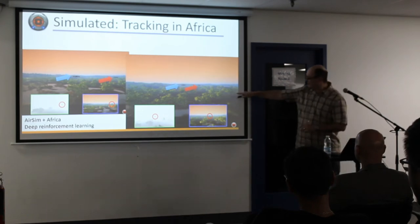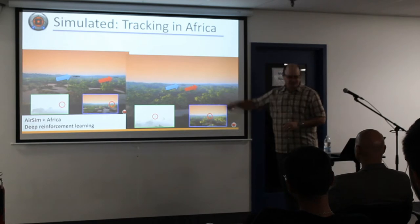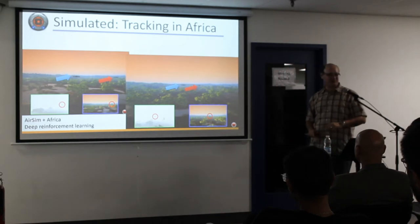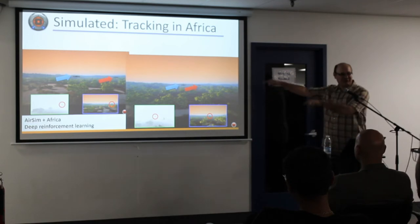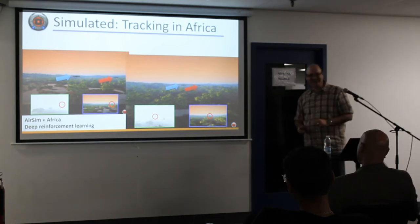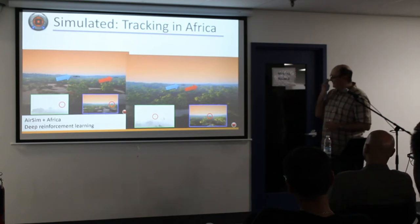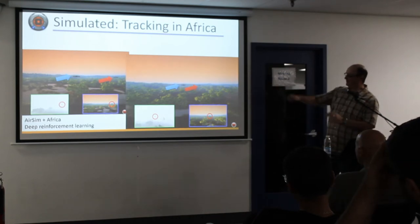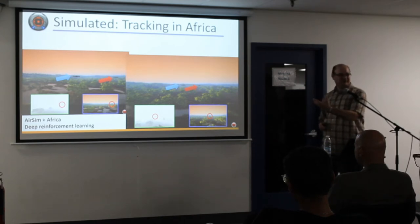So sometimes when you track, you have elephants and rhinoceros. We don't see them there, but here with high resolution, we can see some of the animals. And we also have some poachers, so you can detect poachers if you want. Some people have used that for detecting poachers. You see here in blue the UAV, the tracker, and in red the tracked target.